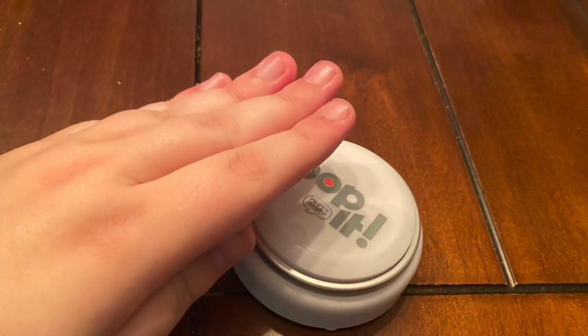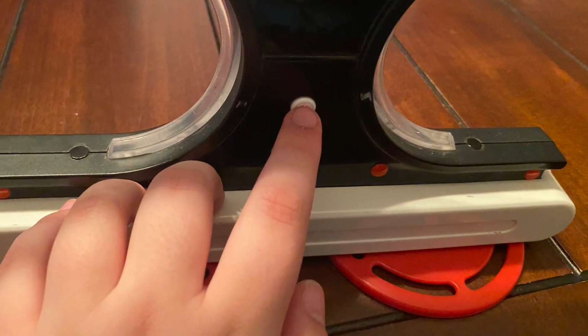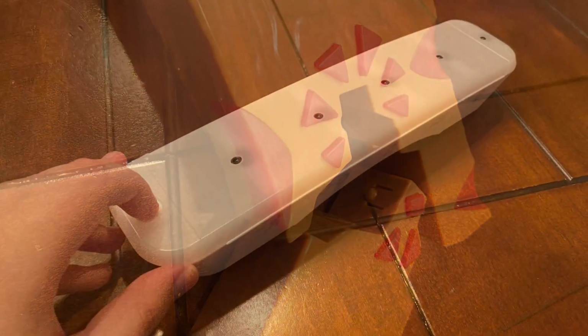Want to play a game that's really challenging? You can be the red, and you can be the green, and you can be the yellow, and you can be the blue.